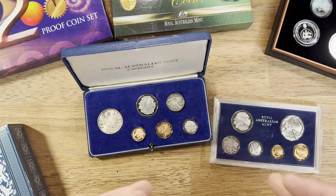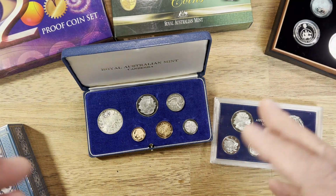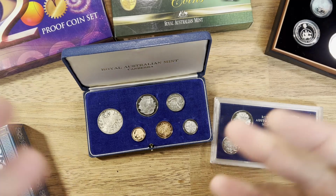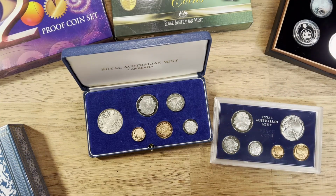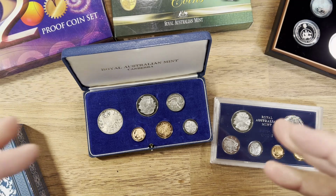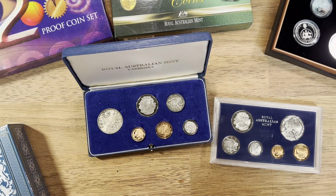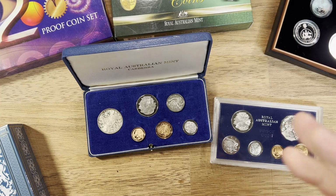But overall, I think proof sets, as you can see, some of them have returned some good value, but you're probably at best doubling most of your value. Probably the changeover and the original set here, the 1966. They're probably the only two that have really given strong value, but they are minted normally pretty high.